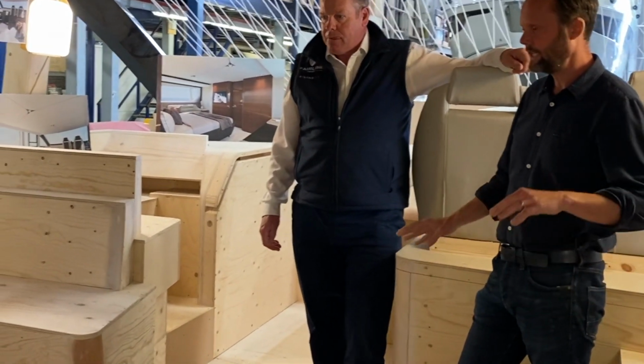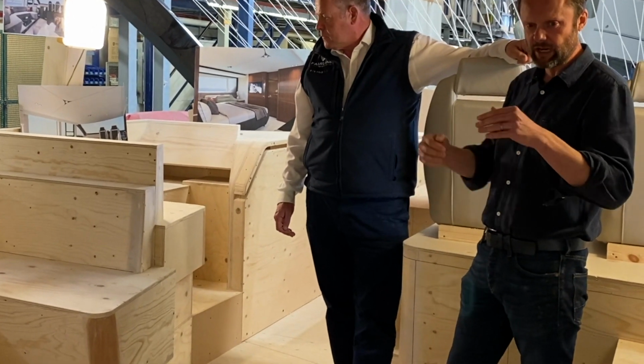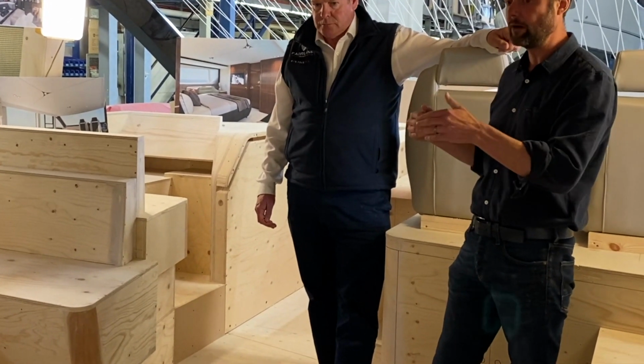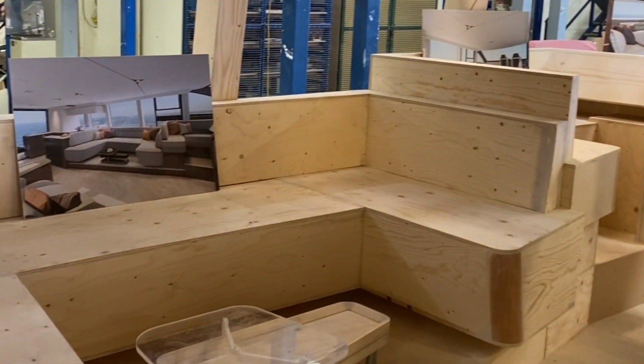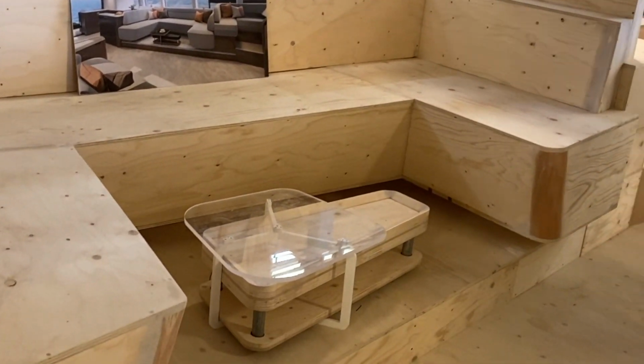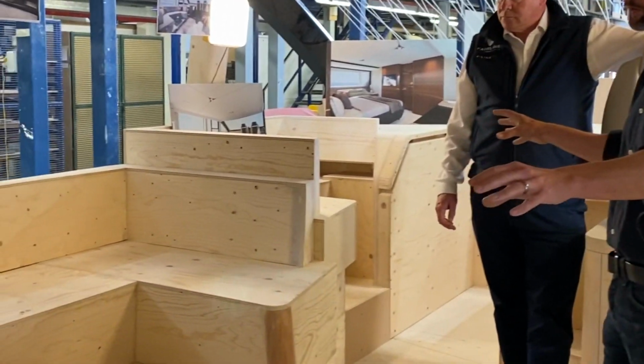Yeah, I think with this layout it's a lot about how we try and flow all the areas together rather than see them as sort of individual compartments. So the flow of this sofa flows into the dinette. The way the galley works, there's no sort of awkward areas to deal with. You still have a really large saloon sofa.